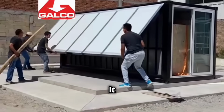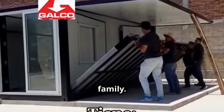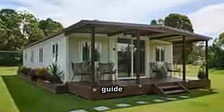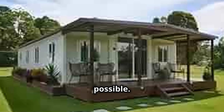The only catch is that it requires a bit of assembly. However, the assembly process is straightforward and can be a fun project for the whole family. But don't worry, it's designed to be easy to put together and there are plenty of online resources and tutorials to guide you through the process. You'll find step-by-step instructions and helpful tips to make the assembly as smooth as possible.